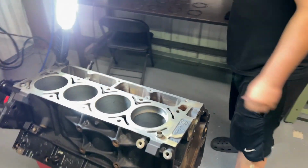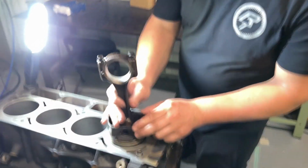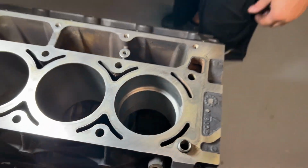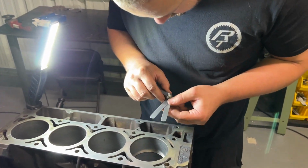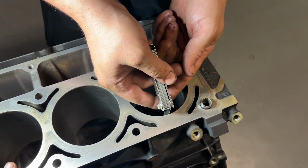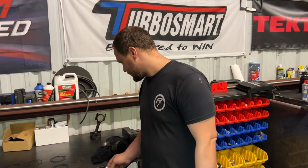Sure. That'll do. Slap that guy back in there. Square it up. Thing looks El Presidente to me. Let's see here. Man, perfect. Good to go. Slide that guy out. Ready to go.